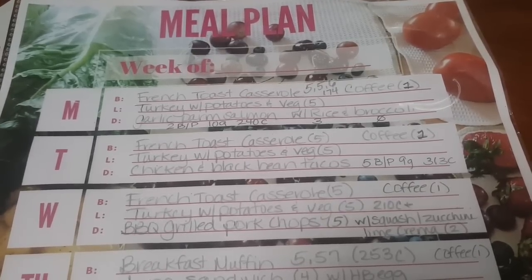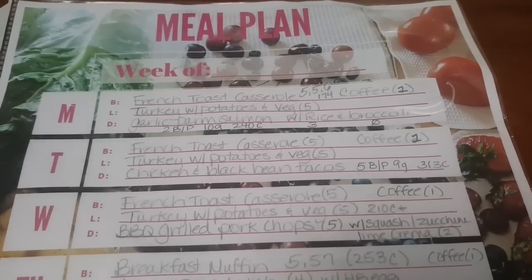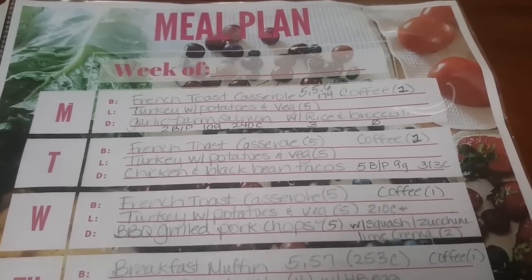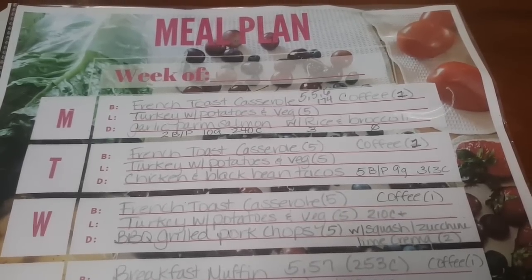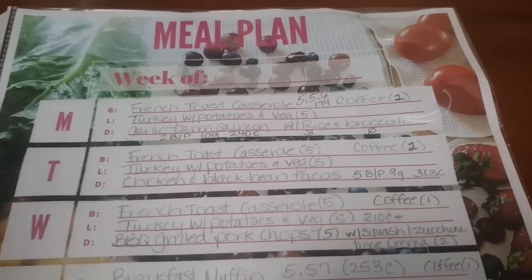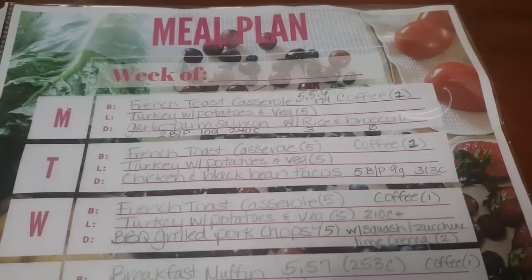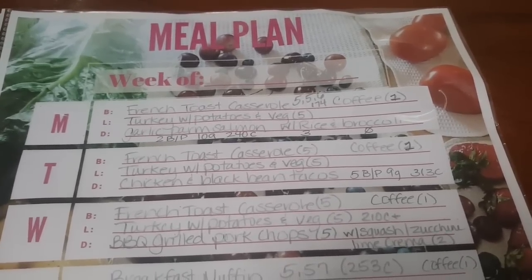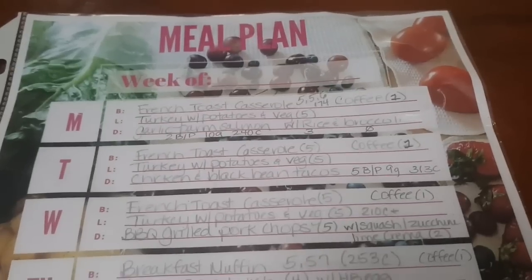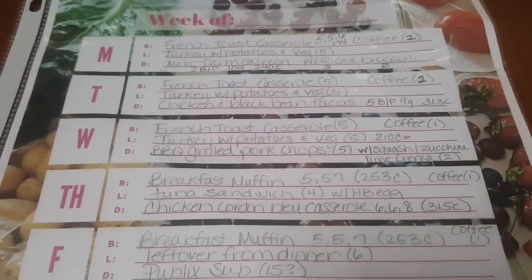So I'm anticipating that's going to be about 5 points, and that is with the potatoes. That is for all programs because that turkey, like I said in the grocery haul, does scan even on blue and purple. And calories, no idea. It's really going to just depend on how much potatoes, turkey, and vegetables you have. So I'll probably have more of an estimate for the calories when I do meal prep. So Monday, Tuesday, and Wednesday is the lunch.